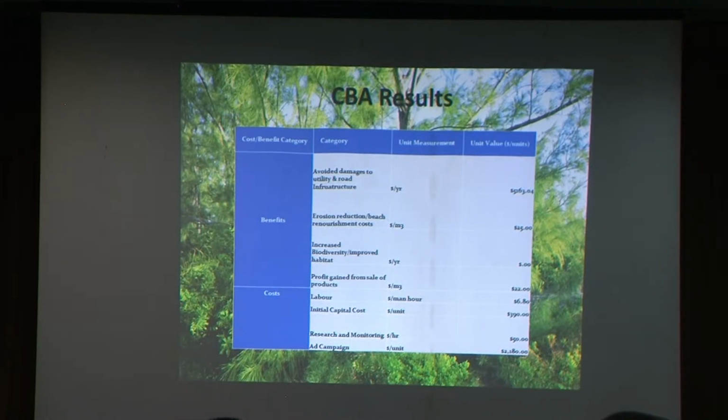And also the sale from utilizing the Casuarina into some kind of product, so charcoal, mulch, that sort of thing. So costing, labor, initial capital costs will obviously be higher in that first year because you're buying more equipment, like you're buying a bulldozer, you're buying chainsaws, that sort of thing. Research and monitoring also has a cost because you have to pay people to go there, remove this tree, and go there periodically as well. Ad campaigns, newspaper, radio, television, all of those things cost money.